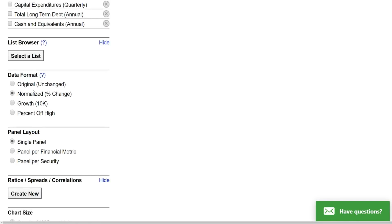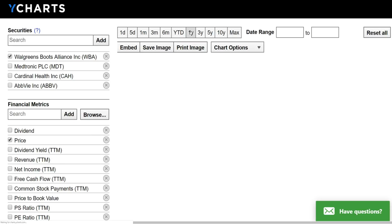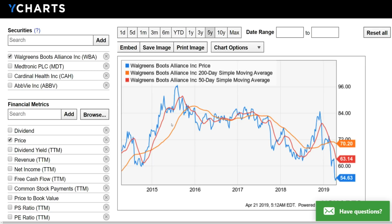Now, removing the percentages and going back to normal, we can take a look at their current price relative to their 200-day and 50-day moving averages. We can just take a look at them over the past year. Let's go to 5-year performance. I'm not sure if that may be too long to get an idea, but okay, that's actually not too bad. So here we can see Walgreens down at $54.63. We already saw its financials. Their financials have been in a positive direction over the past several years.